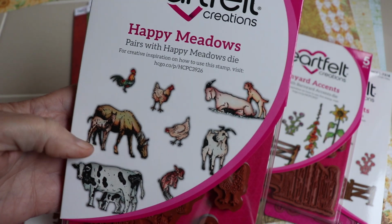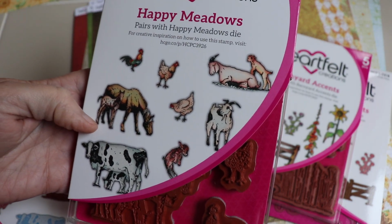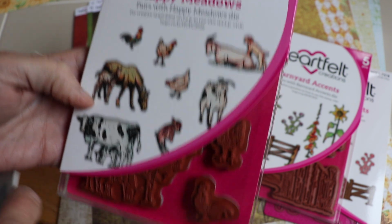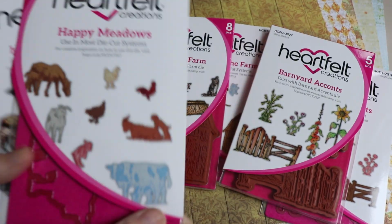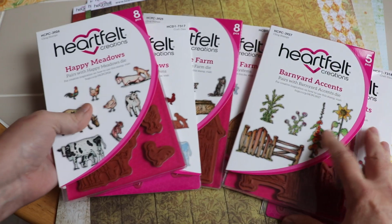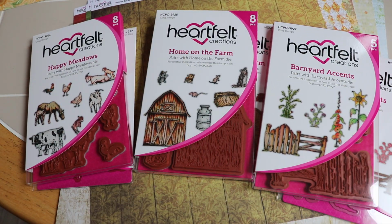I love it. There's the horses and the cows and the goats, the little leaping sheep, and 3 versions, well, 2 hens and 1 rooster. Let me be particular because I'm a chicken owner now. And the dies to go with it. What a fun, gorgeous, perfect for fall and holiday collection. Makes me want to sit down and play and stop working all the time, I'll tell you that.